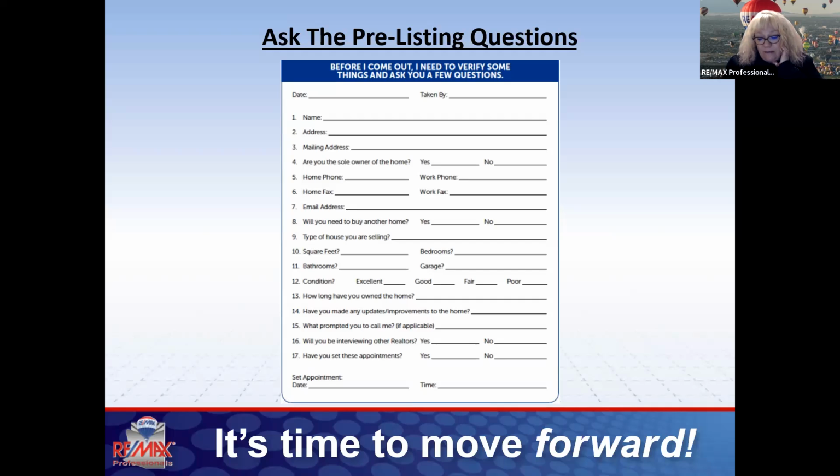It doesn't say anything about how much they owe on the property, so I want to ask that, and I want to know if they have more than one mortgage. I also think the other question I mentioned earlier is, tell me about the last time you sold a home. Because if they sold during the short sale era, right, I want to know that. I want to know what their previous experience was, right? So I would add things to this.